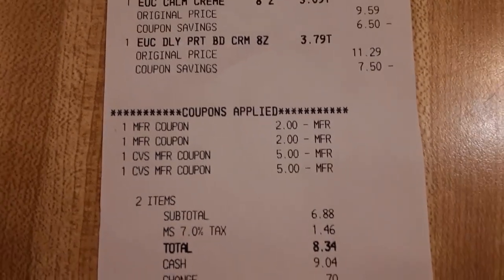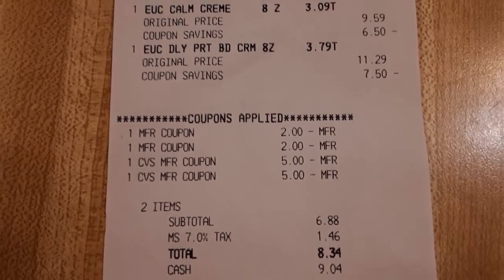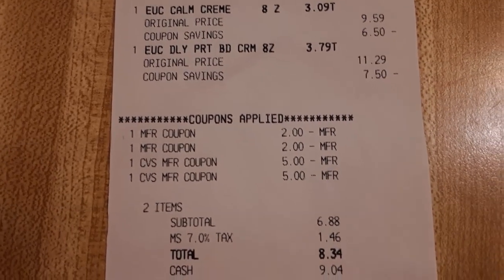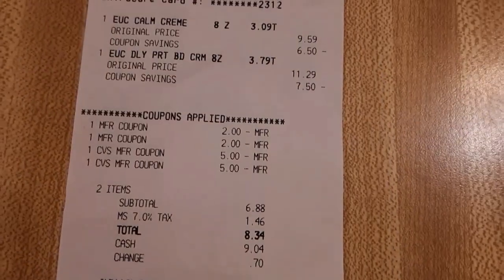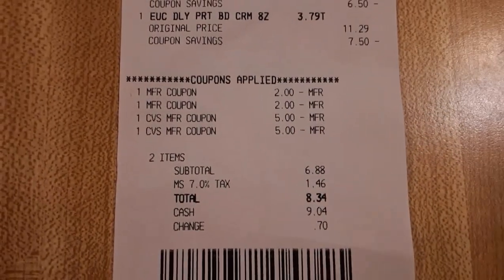I did not. And I may be getting that mixed up. It may be a CVS CRT that I'm thinking of for $3 or $3.50. So check that out. That may be a lotion CRT that I'm thinking of. Anyhow, I don't have those available to me yet, so this is just what I had to work with.